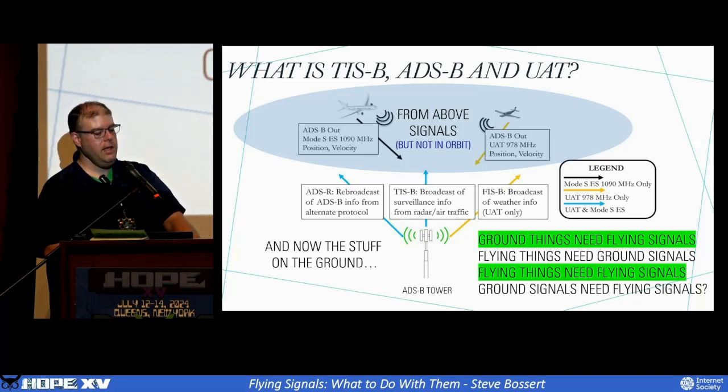So ADS-B is what we know. The frequency for ADS-B is 1.09 gigahertz or 1090 megahertz, whatever you want to call it. It's roughly a 2 megahertz wide signal. So if anyone has one of the RTL-SDR dongles, you can use those to receive this. It has a 3.2 megahertz bandwidth, and this is a 2 megahertz wide signal, so you could receive ADS-B signals. That's where most of the air traffic is.